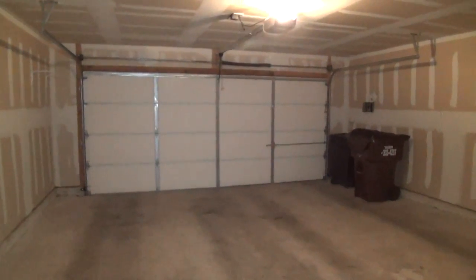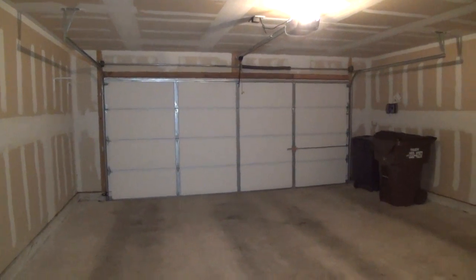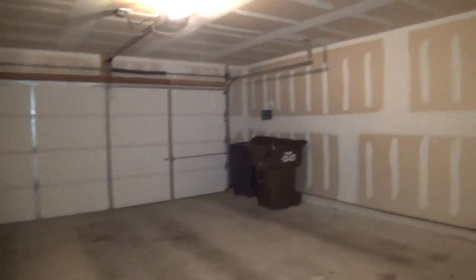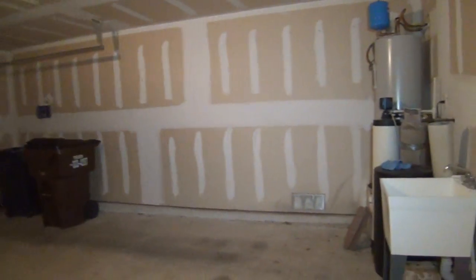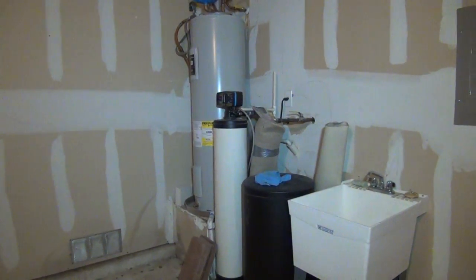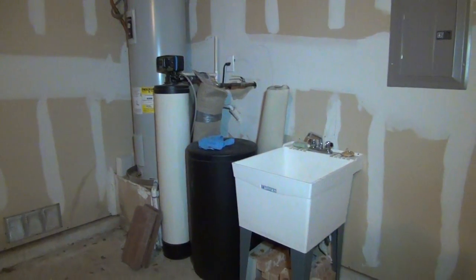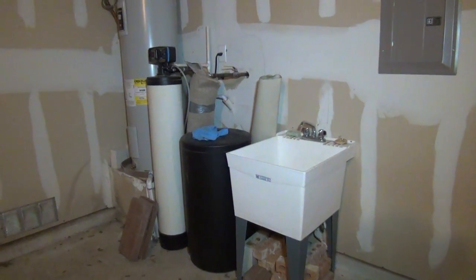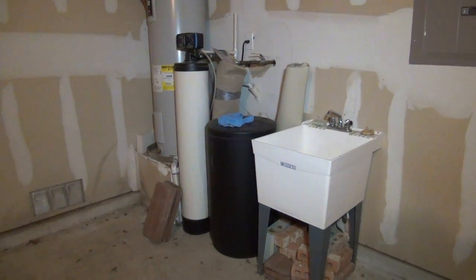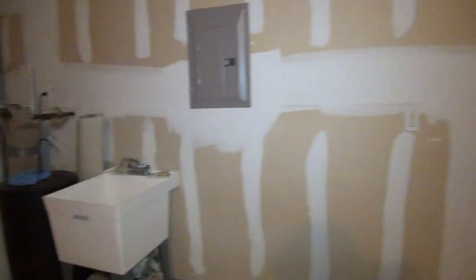Besides the garage door opener, I did notice those white tiles are actually insulation tiles or foam that keeps the temperature in here at a more modest level. Whether it's very hot outside, it'll keep it cooler in here, or if it's very cold, it'll keep it from getting freezing in the garage. The other thing I wanted to show here, which you don't commonly have, besides the water softener, which is a great feature to have, is the freestanding sink that is attached to the water. So if you like to do some projects in the garage, it makes it easy for you to wash up.